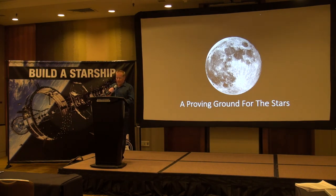Gaia's Garden, indeed the entire moon, offers us a platform for development. It's a challenging proving ground upon which to ready ourselves for the journey amongst the stars. The stars beckon. Luna beckons, and Icarus Interstellar hears the call. The moon is for everyone, but we're not going to get there alone, only by working together.